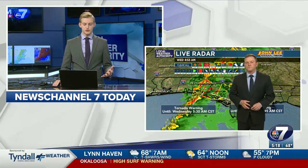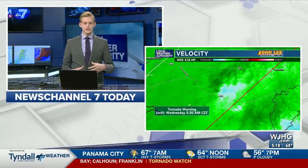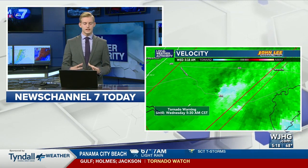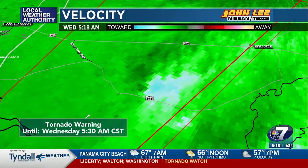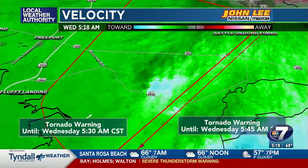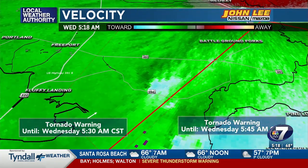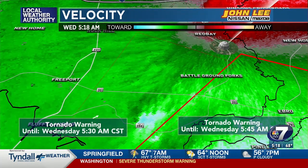Yeah, we've just seen the tornado warning continued for the first cell we were watching a little bit earlier. It's now moving just to the northeast of Freeport at the moment. There's a look at the signature at the moment. Still holding on to that fairly tight couplet of rotation, the lighter blues and the darker greens suggesting that there's some rotating winds right there at the moment. This one looks like it's going to head just to the west of Bruce and just even a little bit further west yet of Ebro as it continues to move towards the northeast, towards Red Bay.